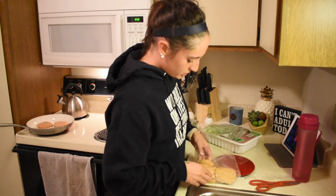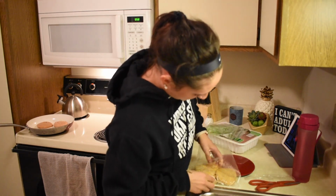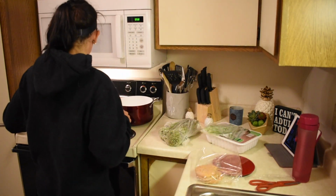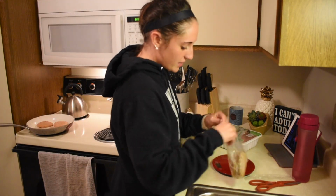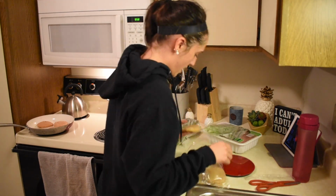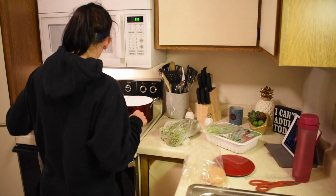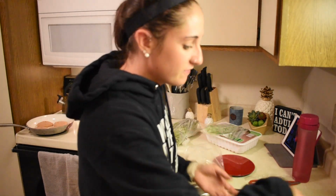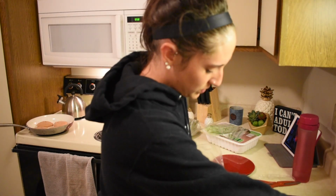So what I'm just going to do is pan fry a bunch of these. I let these defrost for far too long, but that's okay. I've got 6 of these that I'm going to pan fry, and this is going to actually be my dinner tonight, as well as meals for the next, maybe not necessarily the next 5 days in a row, but 5 days. So that is what this is.